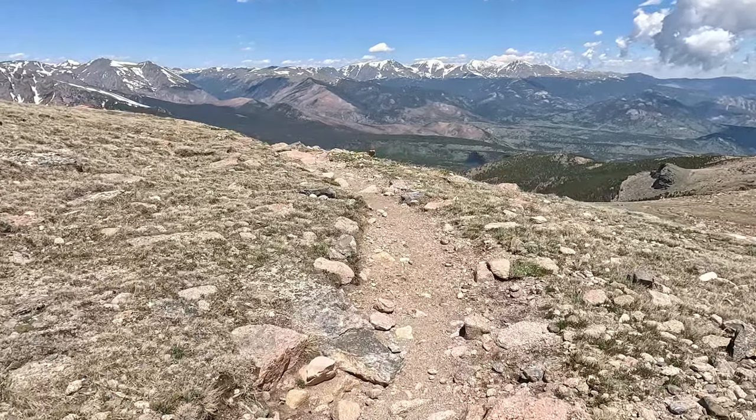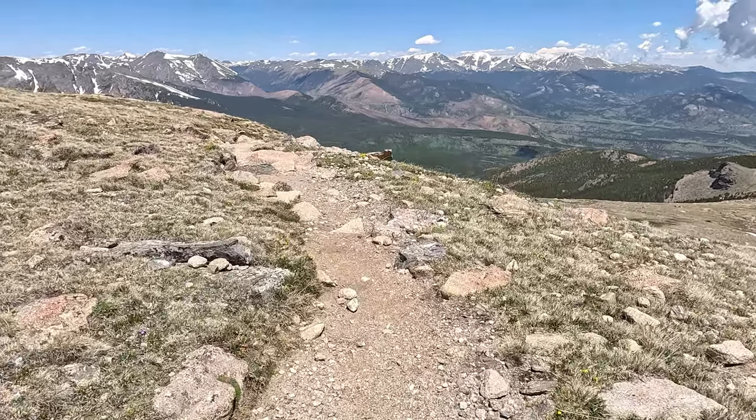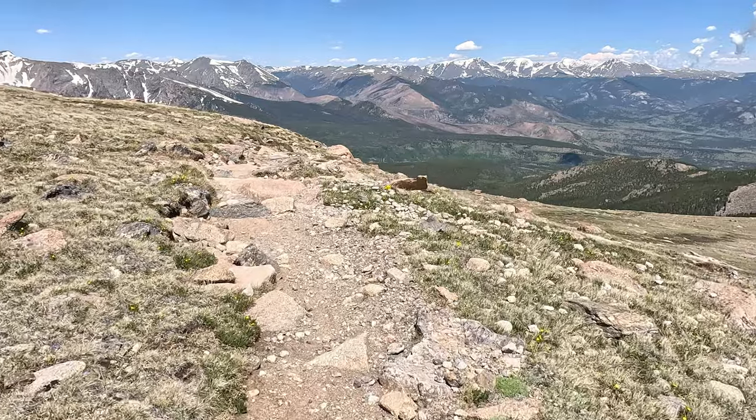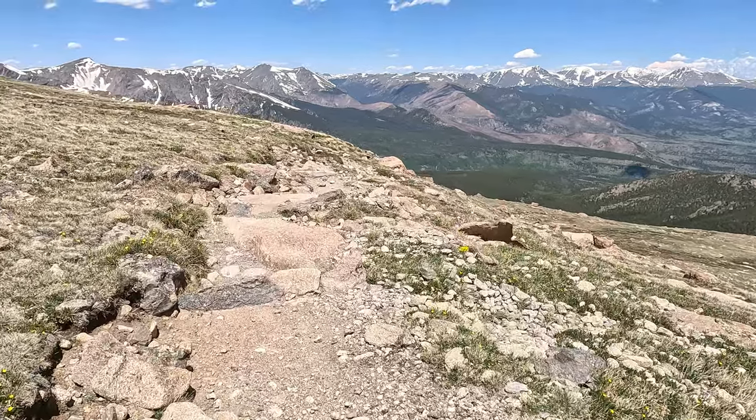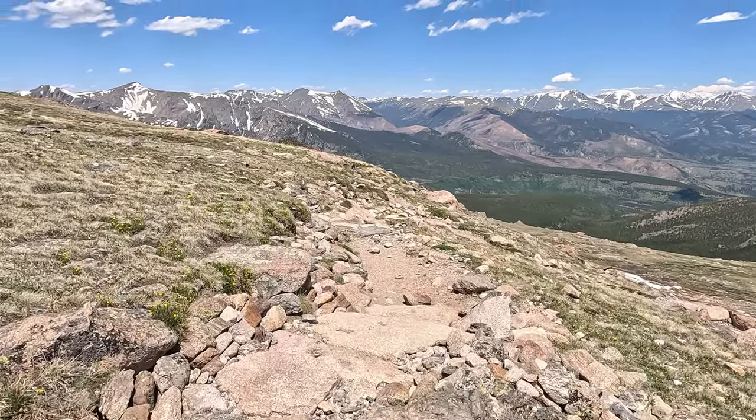And when I'm coming down, this is one of my favorite parts of the trail, because you can see a lot of the mountains in Rocky Mountain National Park. I can see from Mummy Mountain over to Otis Peak.